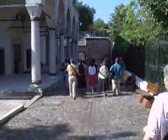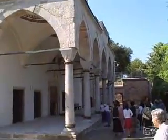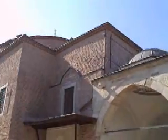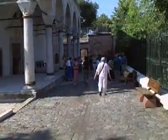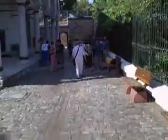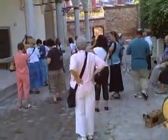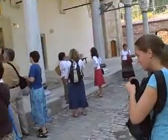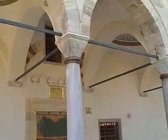Okay, as we begin day 2, we're at some place called the Little Hagia Sophia. Not quite sure, but it's some kind of church. Came down all this way to that street.